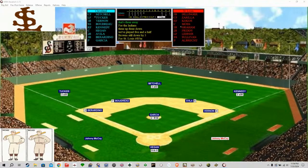For St. Louis, it'll be Graham, Pretty, and Lehner. Leading off, Graham. Graham can get on for you. Came in with a .377 on base average. Catcher Higgins sets his target. He lets it go. Off-balance swing. Missed. Strike 3. 1 down.